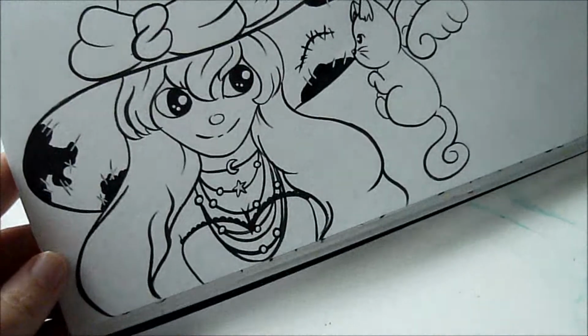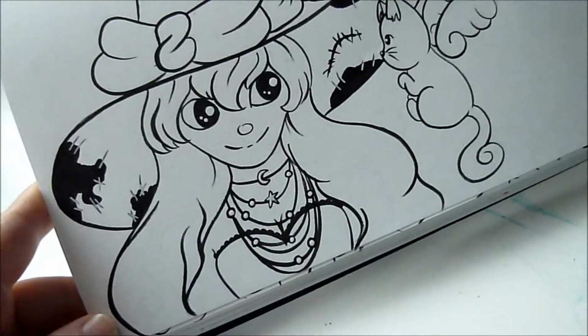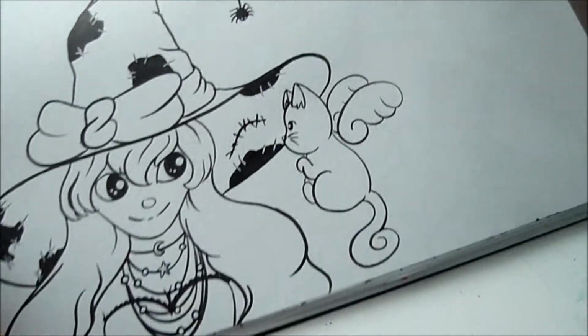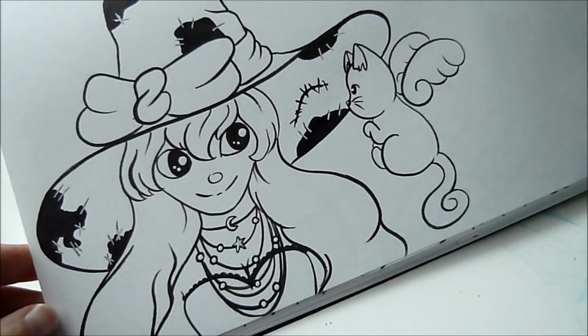Here is Inktober Day 3. I'm not as happy with it as yesterday's, but I still quite like it. I really like this cat. But yeah, I think it's pretty cute. Anyway, I really should stop doing the Patreon art now.